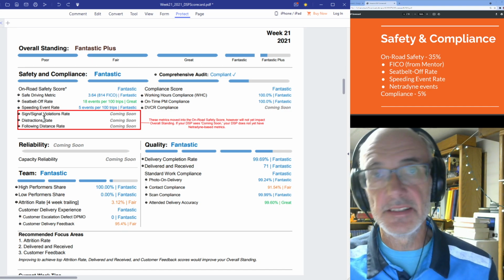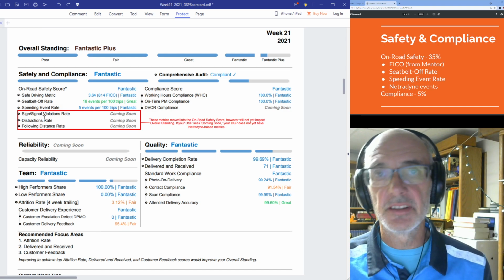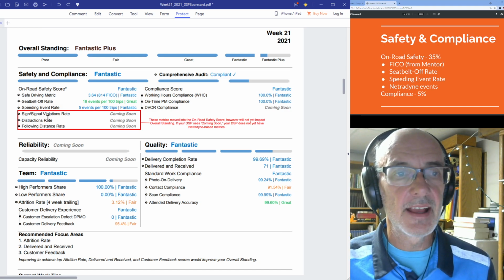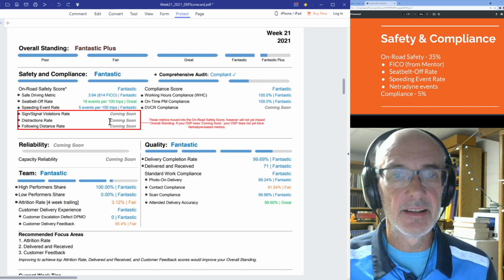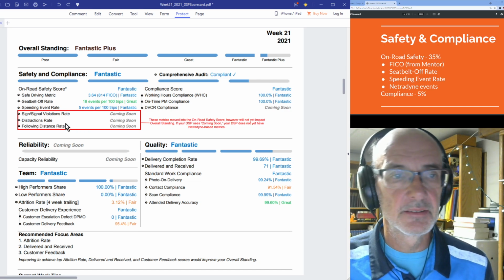Distractions is looking down or looking at your phone or touching the phone. So that can cause a distraction. And again, this rate is on a per trip basis.